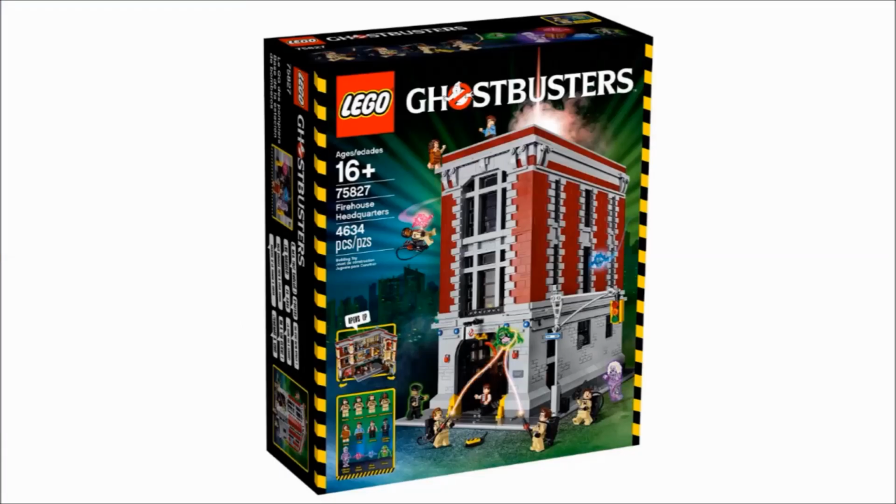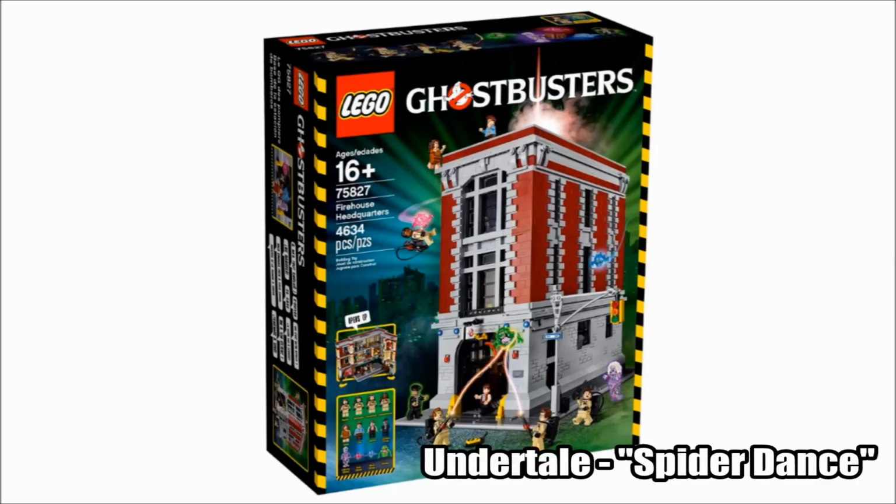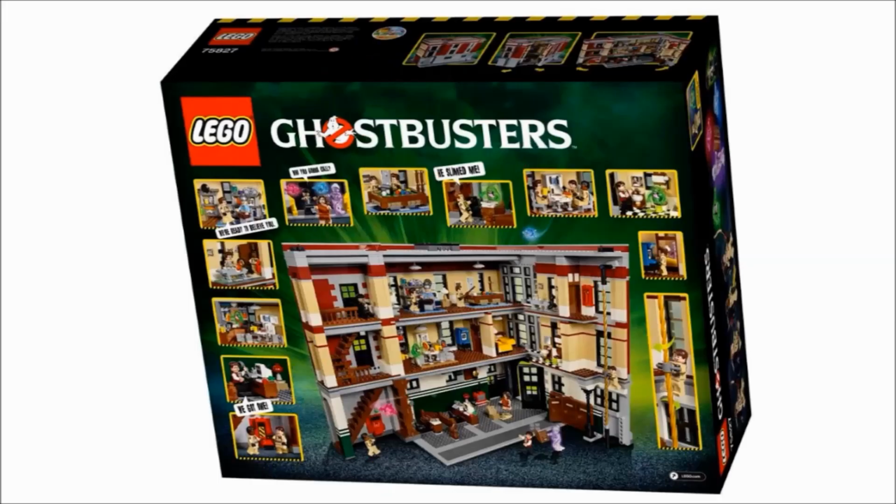All right, so Ghostbusters HQ is number 2. Now this set is so cool. I mean, it has everything a Ghostbusters fan would like, and I am a fan of Ghostbusters. Sure, it wasn't my favorite movie growing up as a child, but I still really liked it. And it has all 12 minifigures, and most of them are exclusive. That's awesome just to start off with.